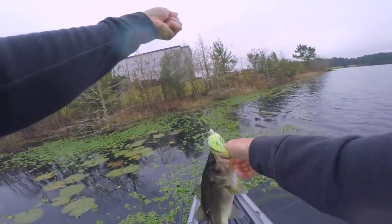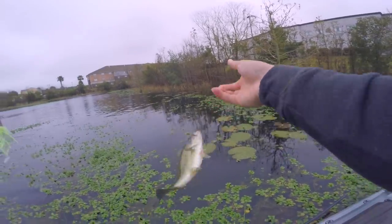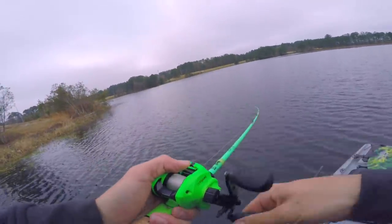Oh yeah, baby. Look at that. Stacked up right here in this wind, creaming an old chatterbait. If you guys are wondering what I'm doing right now, we started off this morning.